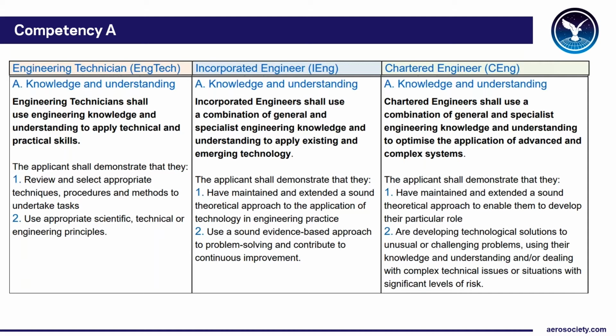So competence A reflects the differences. So engineering technicians shall use engineering knowledge and understanding to apply technical and practical skills. Your incorporated engineers shall use a combination of general and specialist knowledge and understanding to apply existing and emerging technology. And chartered engineers shall use a combination of general and specialist engineering knowledge and understanding to optimize the application of advanced and complex systems. So hopefully you can see that these are three distinct levels of work and of levels of responsibility and of what you do.